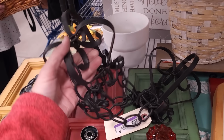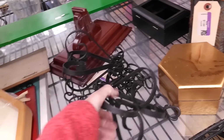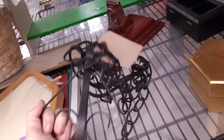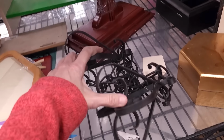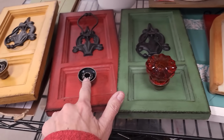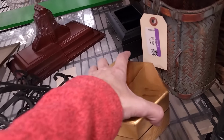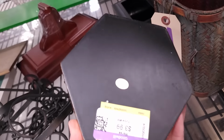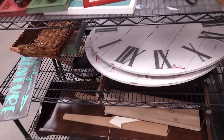Oh my, got some, what are you? Chains, candle holder. I don't know. Just some old hangery kind of stuff. I think these had one of these. I think that's what's missing. Yes. All right, let's see if we see anything else exciting. Made in China. Not that old.